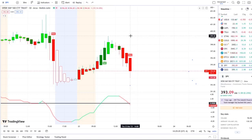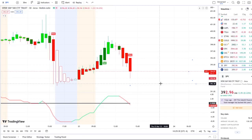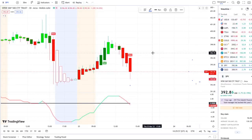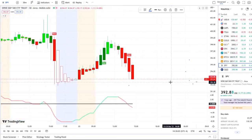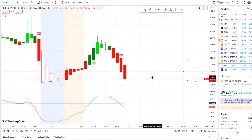Big rejection here at around 399. Big battle between the bulls and bears, between the 390s and 400. At that psychological level below 400, bears are dominating, as articles state and as we've talked about in previous videos. Above 400, the bulls are putting up a fight and trying to dominate the charts. Right now, we are down here near the 392 area. It's going to be crucial to see how this pans out.